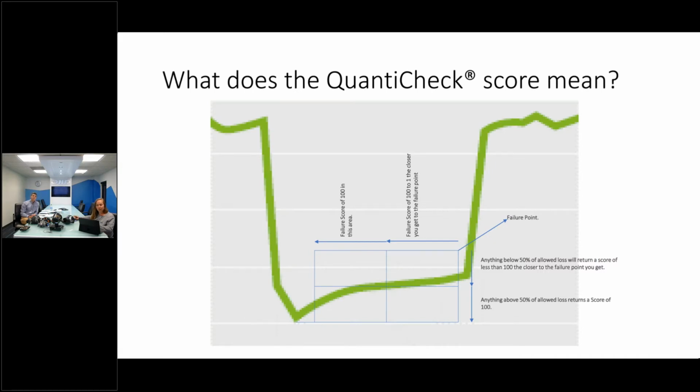So also, in addition to the app, there's an optional cloud access. On the cloud, users would be able to see a score. The score is based on how close you get to the failure point of the QuantiCheck, that failure point that we see right here in the graph. This score allows for the monitoring of results over time. So user changes or possible damage to the face piece can be monitored based on a quality of pass indication over time. So how this score starts to go down.